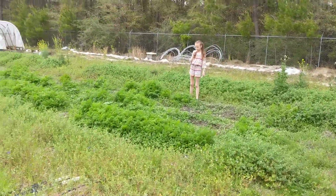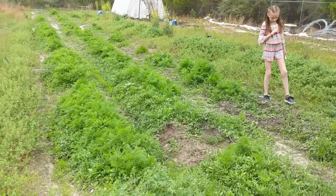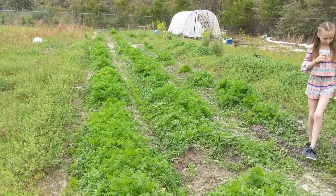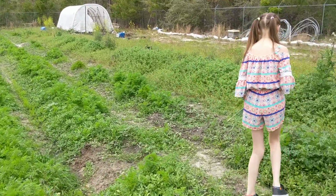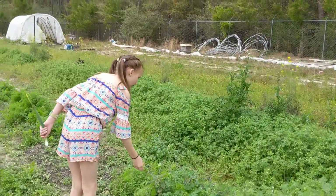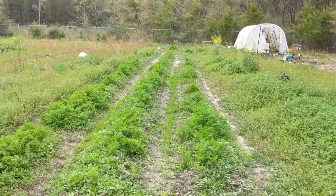And these carrot rows. Man, look at that. Some beautiful carrots right there. Yep. Well, that's it, guys.